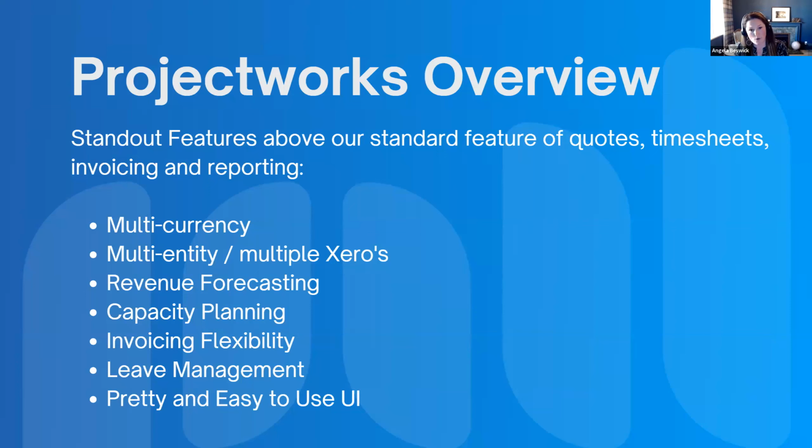We also have the revenue forecasting, which is really important. So all businesses have to do some form of revenue forecasting. So even if the solution that they're using doesn't have revenue forecasting inbuilt, they'll be using spreadsheets or something like that to do it. The benefit of coming to Projectworks is it's all encompassed in our single solution.